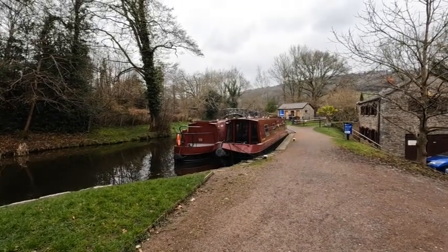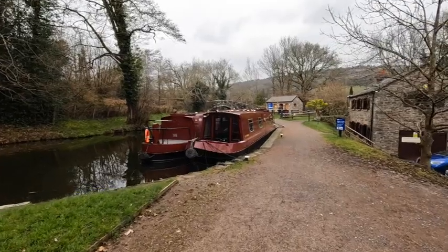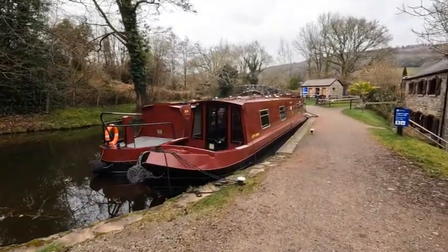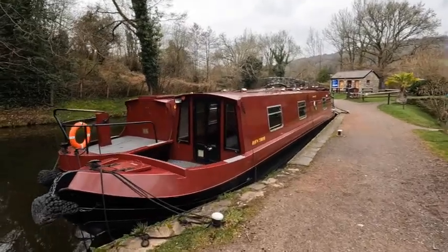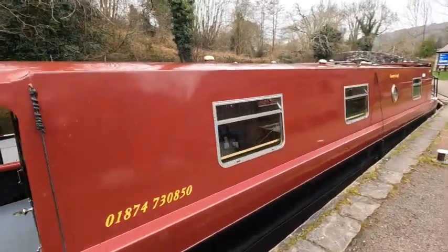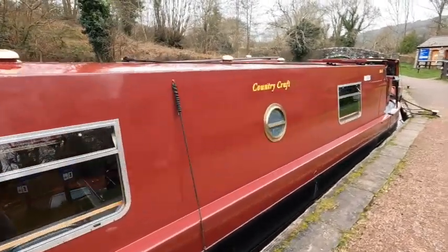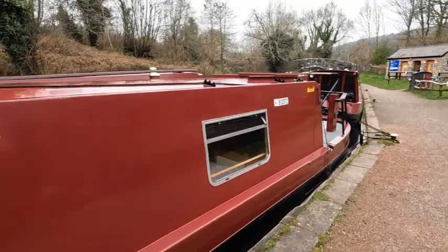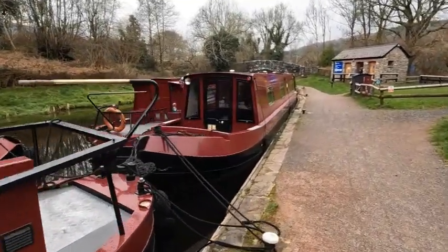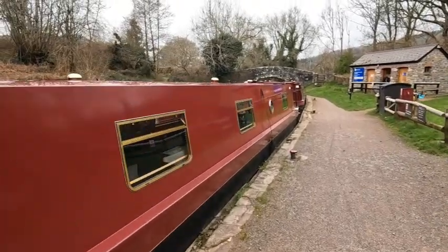So one of the many hire boat companies on the canal is based here. Country Craft Narrowboats. Some of their boats. Half a dozen of them, I think, tied up. Oh, very nice.